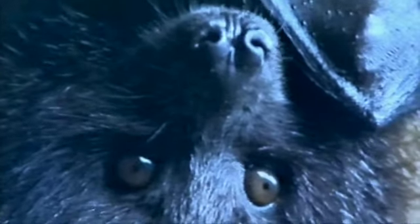So they're actually very, very important for a lot of tropical plants, a lot of hardwoods, and they're practically the only animal that pollinates desert plants. If it wasn't for bats, we would have no tequila. So for that alone, bats should be preserved.